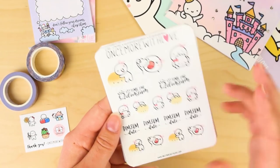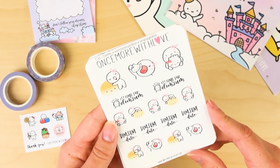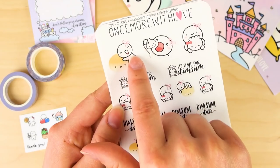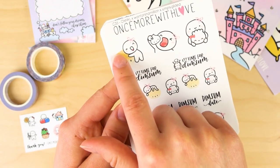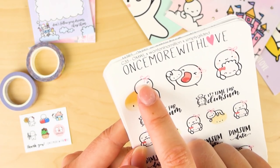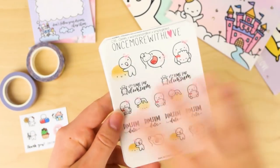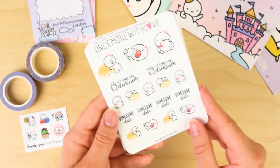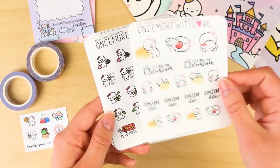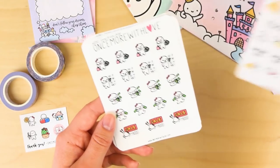And this, I could not resist. It was a collab with One Ton in a Million and Simply Gilded, because you can see we have the Munchkin from OnceMoreWithLove, we have Dimsum from One Ton in a Million, and they are wearing Simply Gilded bows. How cute is that? Those three are all friends, so I think it's really nice that they did this whole little themed sticker sheet together.